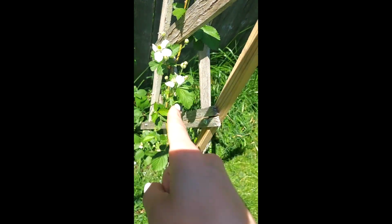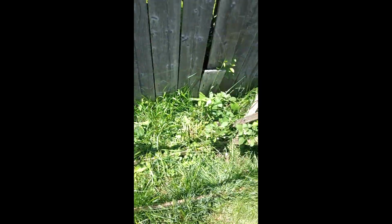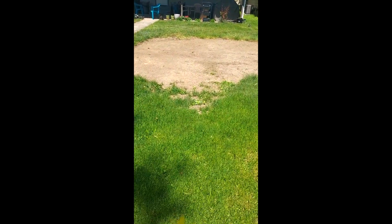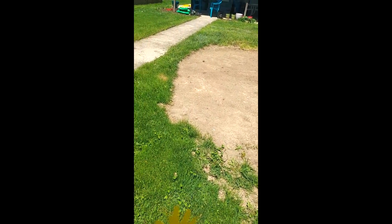And here we have the blackberries. We need to get some weeding done over here, but we wanted to see where everything was. And we also have grapes and raspberries. Apparently, we also need to weed the fire pit. Yes. And today or tomorrow, we're gonna set up the pool. We got this area all leveled.